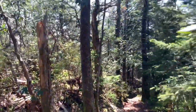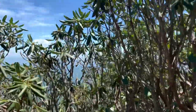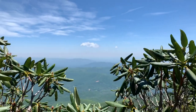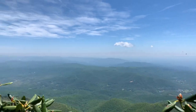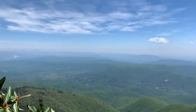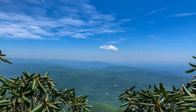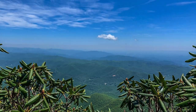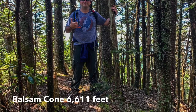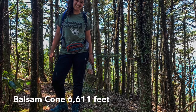But if you walk over here, you can get a little bit of view right here. Beautiful. Summit of Balsam Cone. All right, summit of Balsam Cone, 6,611 feet.